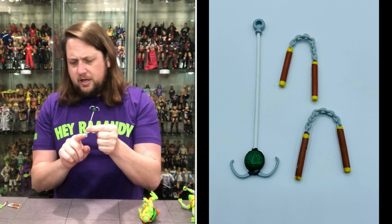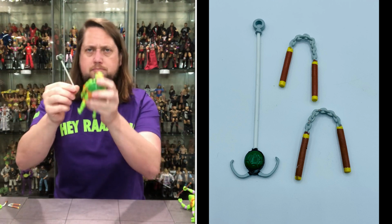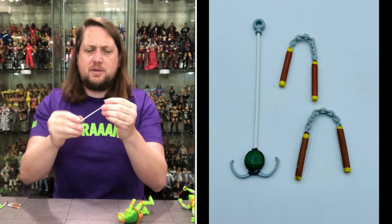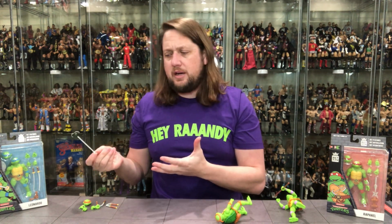And then we got a turtle grappling hook, which is interesting. I'm not sure what the hole here is for, but it does look like you throw this up and he can climb up a building or whatever he needs to do with this. But it's an interesting extra accessory here. We didn't get an extra accessory. Well, I guess we did.